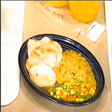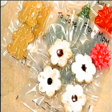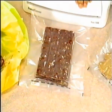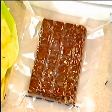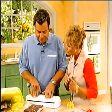You can even do holiday treats and sweets and send them to anyone in your family anywhere in the world. I'll show you. Just put your fudge, cookies, cakes, whatever you like to, right here into the Food Saver. It takes all the air out, seals it automatically, and then shuts off. Which means they will receive this wonderfully fresh. And as you have said, it's a little like sending love to somebody.